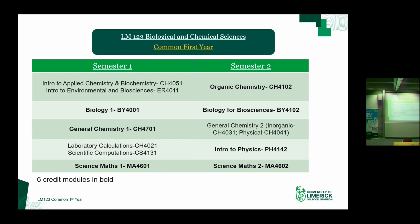Okay, so all of the details on the program in general are on the website. If you just Google LM123UL, you get all of the detail. The website has been revamped, so it's really nice, really intuitive. You can get all of this level of detail.